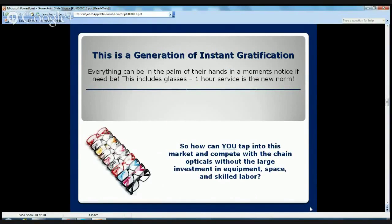So let us talk about this generation. It's a generation of instant gratification. Everything can be found in the palm of their hand at a moment's notice, and that includes eyeglasses. So the 1-hour service, or at least the quick service, is the norm.